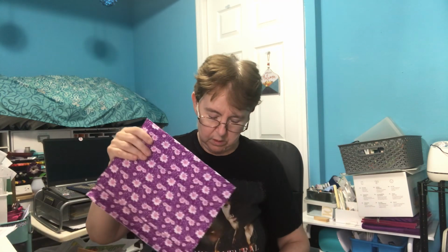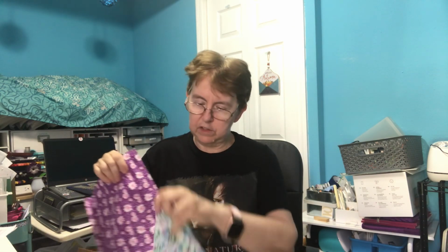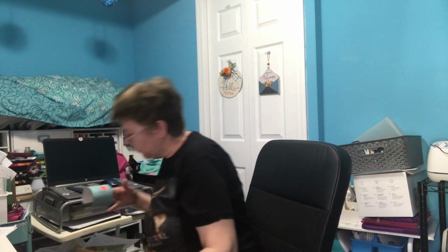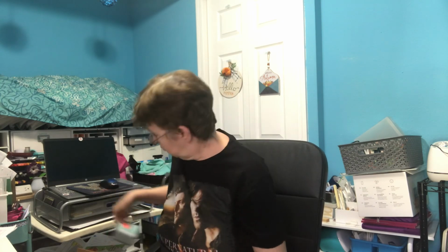Hopefully I can do a little bit of sewing again at some point. It was hard to see all of them because of it being rolled, but I thought I liked enough of them. It looks like they gave you two of each sheet, so it said there were a total of eight pieces of fabric. So there's four different ones, two of each.